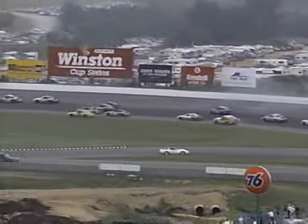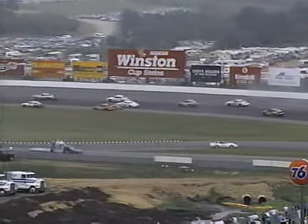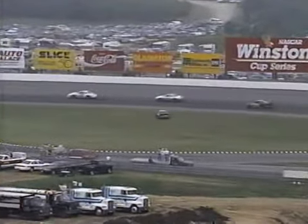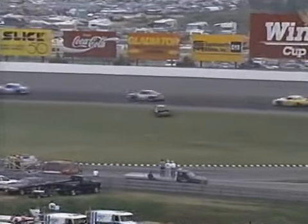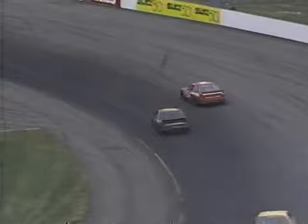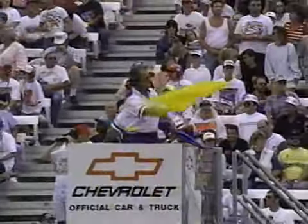Oh, we have caution. Turn 1, hard into the wall. Tommy Bowles and Kelly Moore got together. And Bowles drives away. Moore is down in the grass. I think he's all right, too. I don't think there's that much damage to the car. I can't tell. But Tommy Bowles has been in a lot of action today.